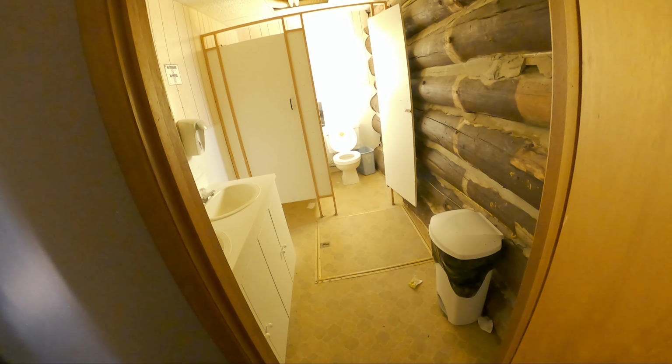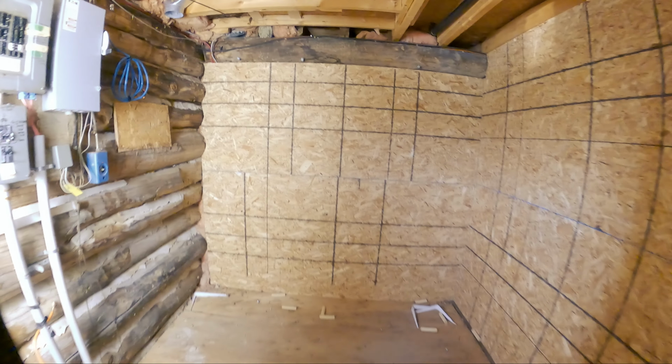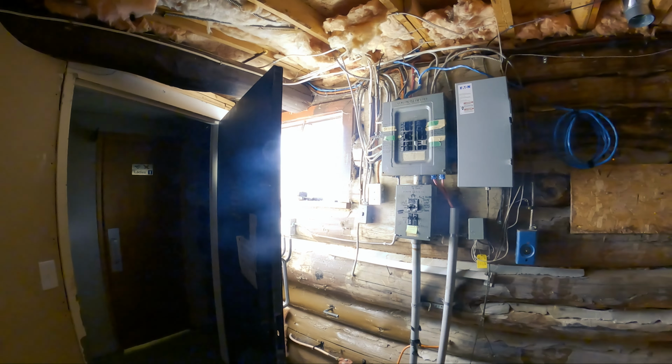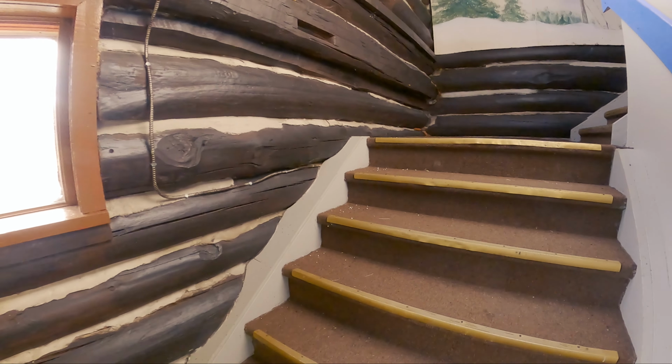Got some bathrooms in here. That was the men's. There's the ladies. Storage space. Kept some skis and stuff like that in there. Panel and everything is in here. Power's been cut off, of course, because we can't have sparks flying when the building comes down. All right, upstairs.